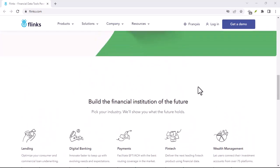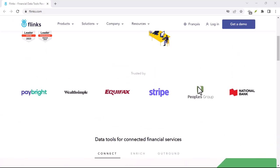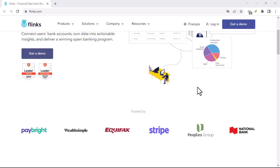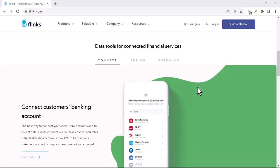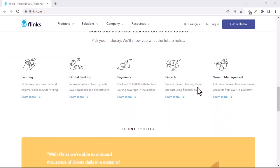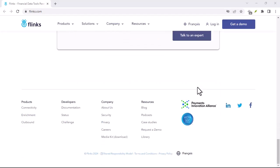The entire process usually takes just a few minutes, compared to the days or even weeks it could take with traditional methods. Now, let's talk about the types of verification Flinks supports. They offer a range of solutions, including income verification, employment verification, and account verification. Income verification allows lenders to quickly and accurately verify your income, which is a key factor in loan approvals. Employment verification confirms your current employment status, which is also important for many financial decisions. Account verification simply confirms that you have an active account at a specific financial institution.